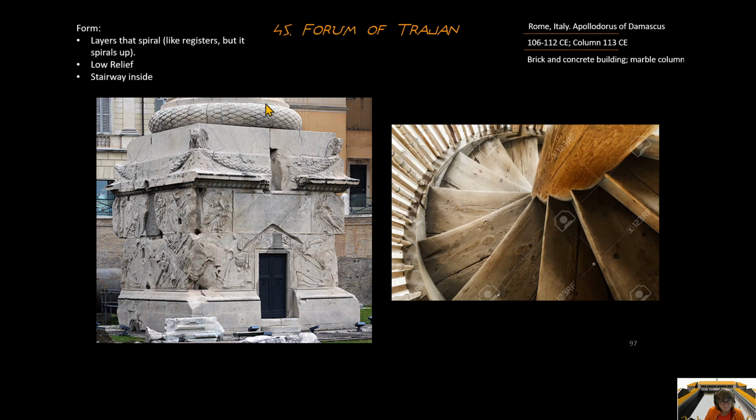Here's the base of the column, and the base of the column sits on, I guess it would be a house, a maintenance building. These doors enter into a stairwell that goes up the entire height of the column to a balcony.